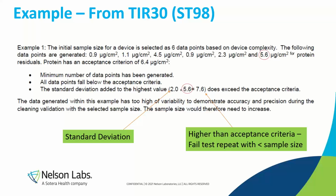So what this slide has is a big change that's coming to the cleaning validation process, in which you'll now need to assess for the variability between the data points generated during your cleaning validation. So in this example, which is from ST98, the initial sample size for a particular medical device was selected as 6 data points, and that was based on the device complexity that I talked about earlier. And these are the data points that were generated.